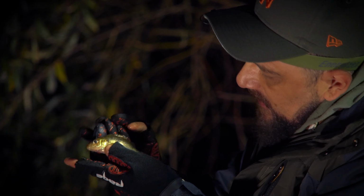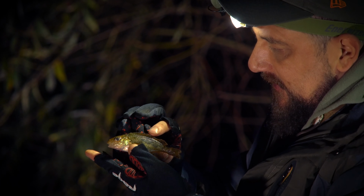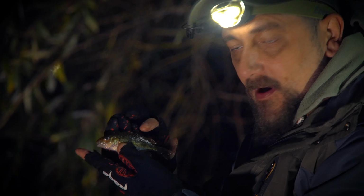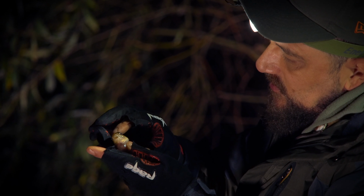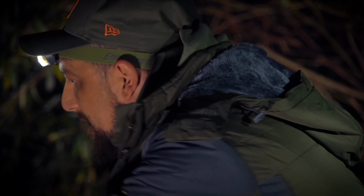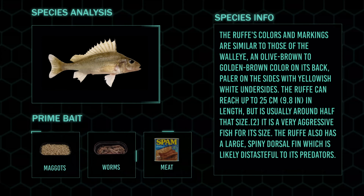A cool little fish that I only ever seem to catch at night. I don't know how well it's coming across on the camera, but his eyes are illuminating so well under the actual light of the head torch. He looks like a ghost. Let me chuck him back. A little ruffe. How cool is that?